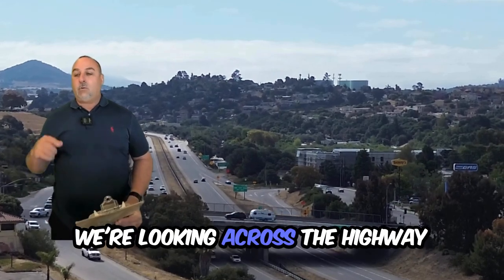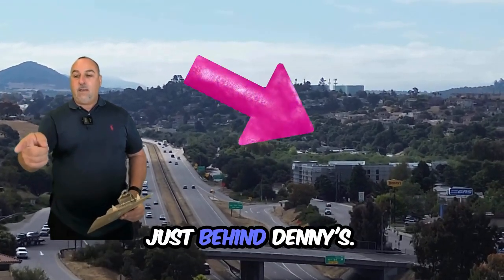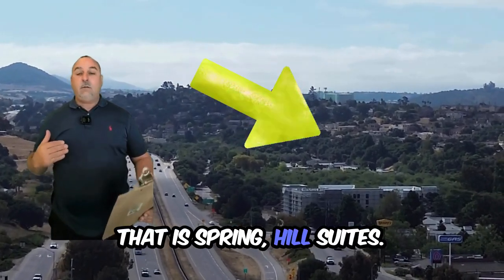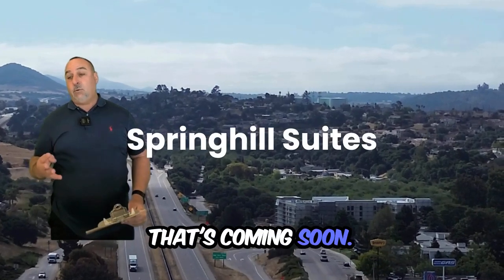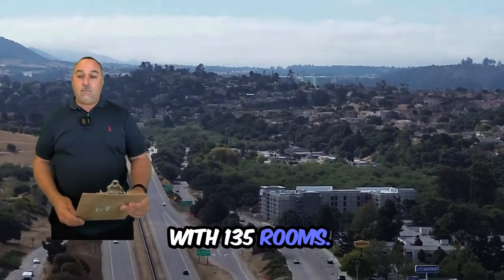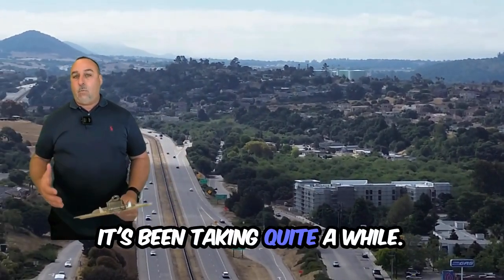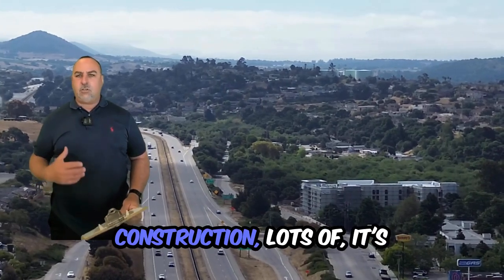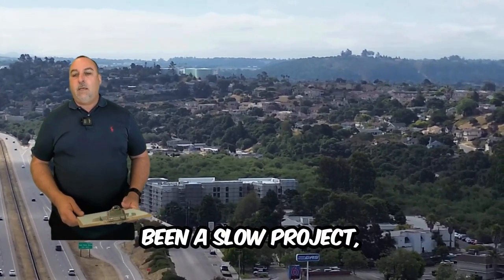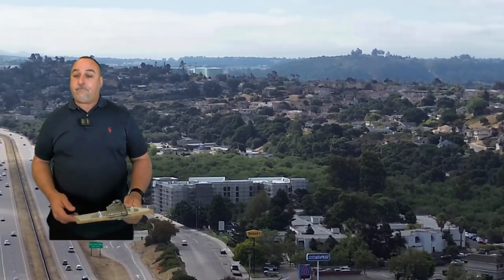Our next project, I shot this with my drone from my office in Pismo Beach, and we're looking across the highway just behind Denny's. You see that 4-story building? That is Spring Hill Suites. That's coming soon. It's a hotel, 4 stories tall, with 135 rooms. It's been taking quite a while.